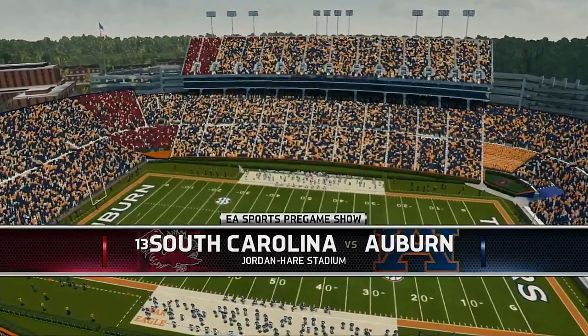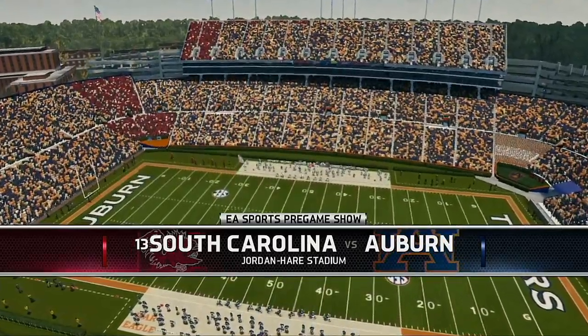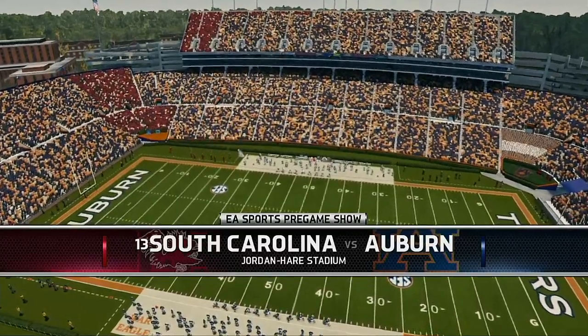Stadium ringing across the plains of Alabama for miles and miles. Our game is right around the corner. Let's head down to the coin toss now.